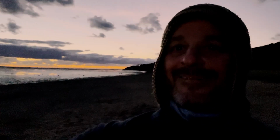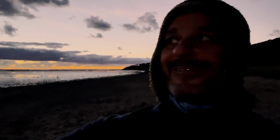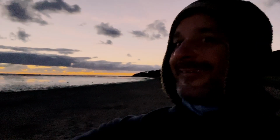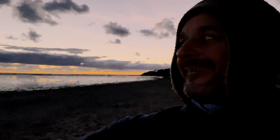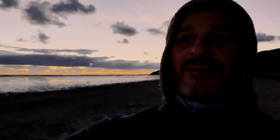I'm going to get my head torch out in a minute, so I can find my way up the cliffs. Look at that. This is what life is all about.